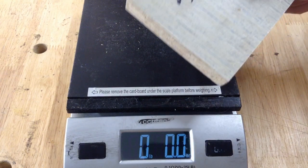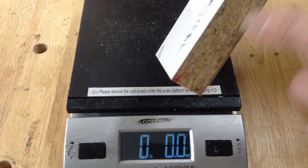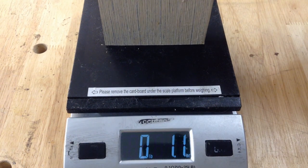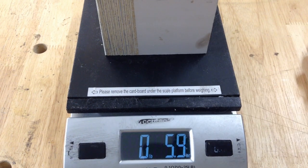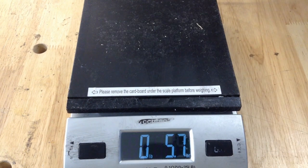This is particle board. It has a coating, of course, but it is particle board. Take a look at that. Yeah, that's some nasty stuff. I'm going to put that on the scale, particle board. 5.9. Wow. Measuring a little heavy. I bet it was going to be a little bit lighter than that. I'm surprised. That is 5.9.